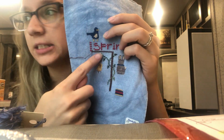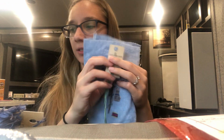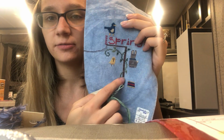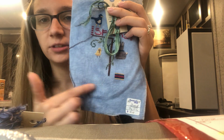I realized I'd swapped my 2 greens. I had spinach and grasshopper, and I had flip-flopped them, and so I wasn't gonna have enough. So I swapped them around. So I did spinach for the vine, because that's the only piece that was this color. And then I'm doing green pasture. So I'm out of spinach. I had enough spinach just to do this vine. So it worked out perfectly. I'm doing green pasture for the hill down here.